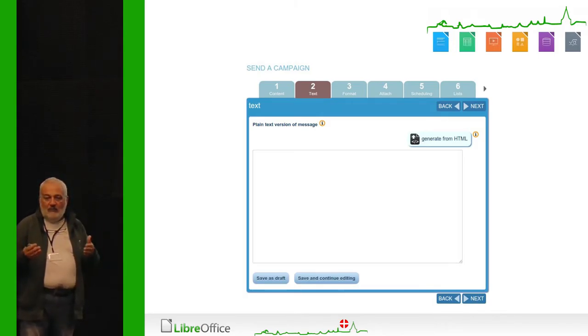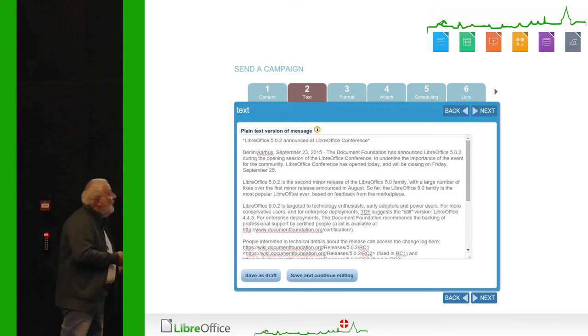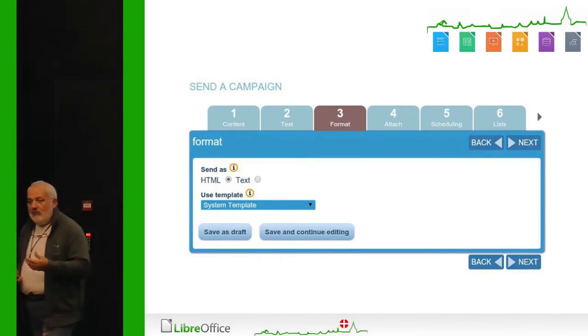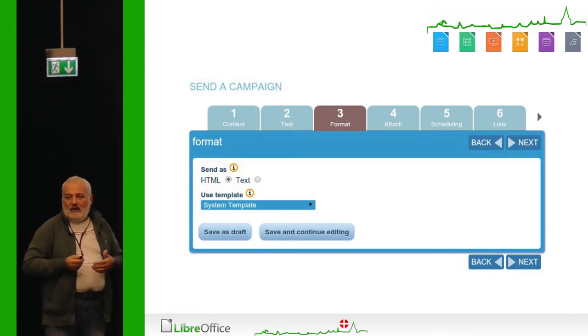Several journalists want the HTML, several journalists want the text version. So this allows me to generate the text version from HTML just by pushing this button. So I get the two versions, and a journalist can decide, because each journalist has his own small dashboard, and he can decide to receive text or HTML, or to receive only one message per week, and so all the options that a mailing list manager gives you. So this is the text version, and then you choose a format.